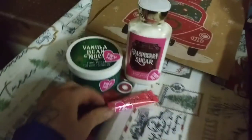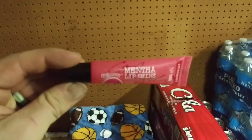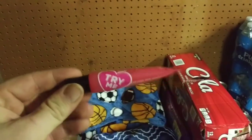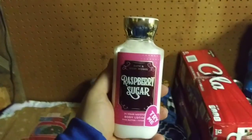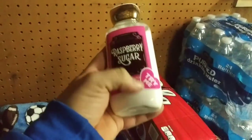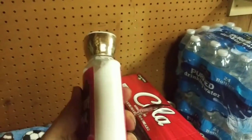And then coming up on the last few things, guys, we found a few Christmas bags that I'll save for next year. And then the only other store I hit was Bath & Body Works. And we found some lip shine, which this was a sampler. So I don't know if my wife will want to use this. But she'll definitely be happy about the raspberry sugar body lotion. She'll love this. That is like all the way full. It was a tester. Must be, nobody wanted to try that one or something. I don't know, because that thing is full.